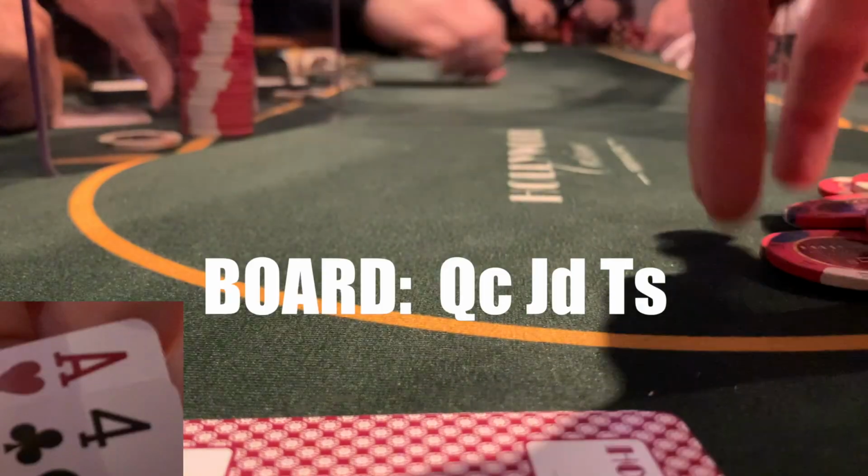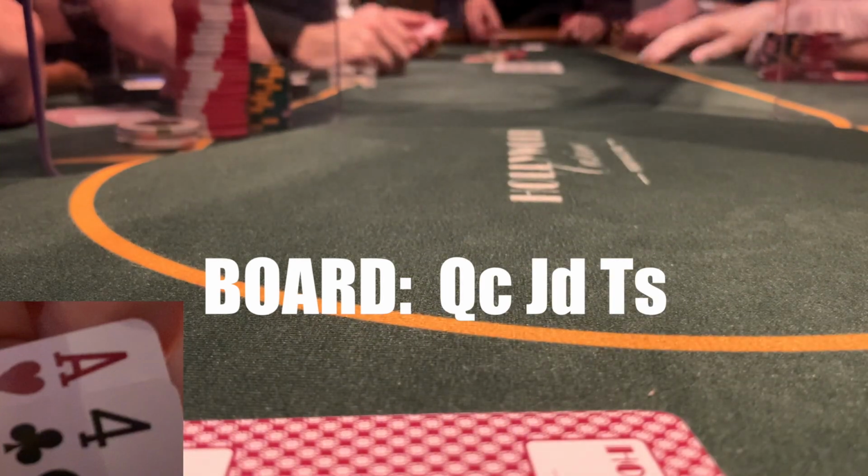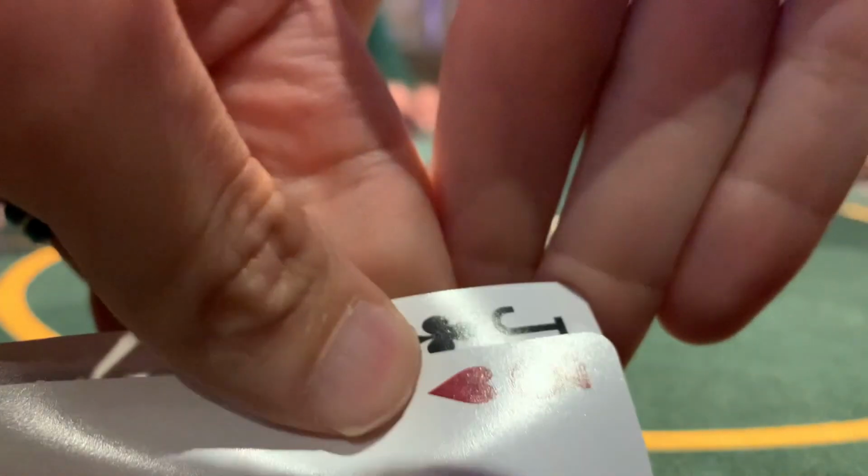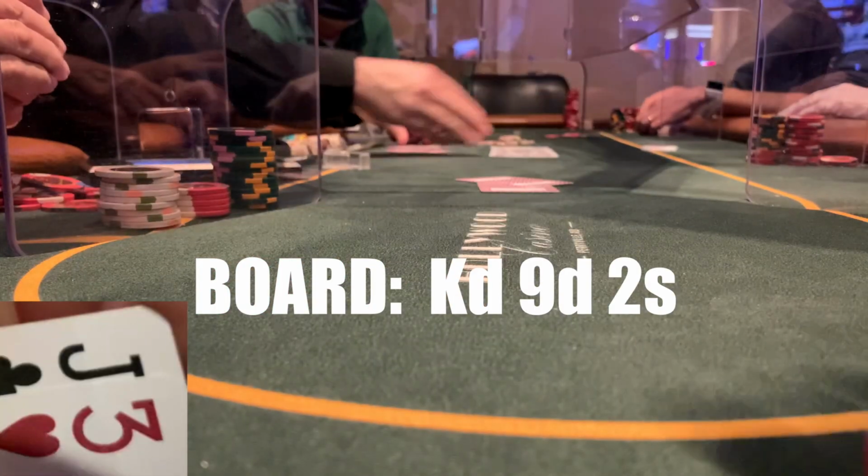I get fake aces the next hand, ace 4 offsuit in a multi-way limp pot, and I just check fold to a bet on queen jack 10. I limp 10-6 offsuit and then fold to a raise. I check my option in the big blind with Jack 3 offsuit and fold to a bet on King 9-2.